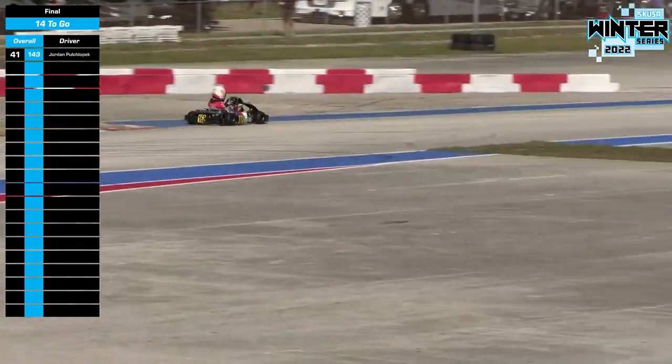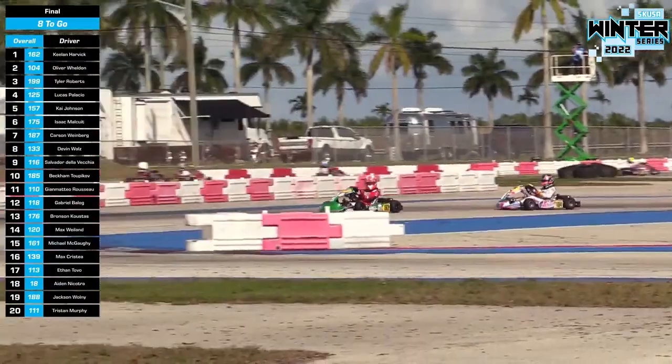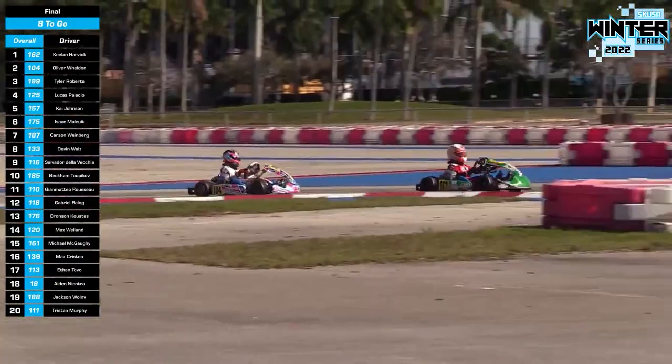First driver into the 52s. Keelan Harvick leading the way, but only 0.3 of a second up on Oliver Wheldon. Oliver's been digging, Xander, as we've had these interviews. Goes purple last time by, 52.715. Slowly but surely chipping away at the lead. It's about a length and a half right now. Half a cart length back to Oliver Wheldon.